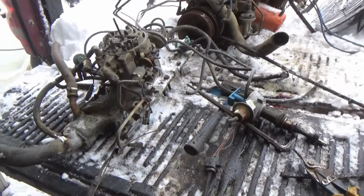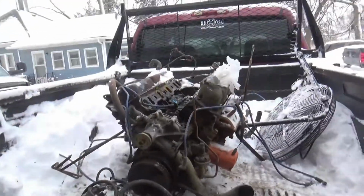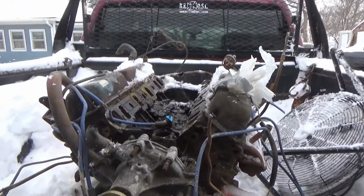What a mess. I've got the intake off. Poor motor, it looks sad on the inside. Hopefully my buddy can save it. Got all the bracketry off that my other buddy wants.